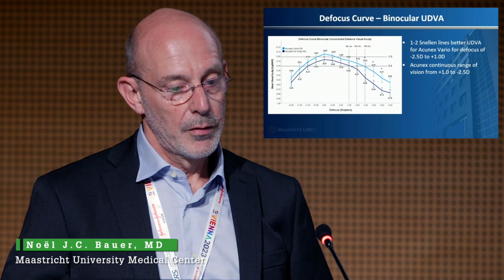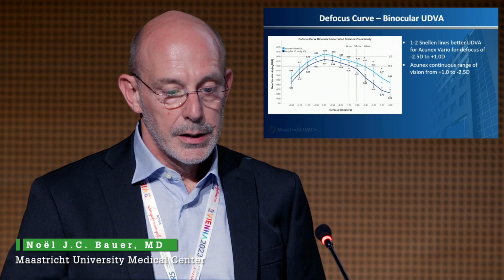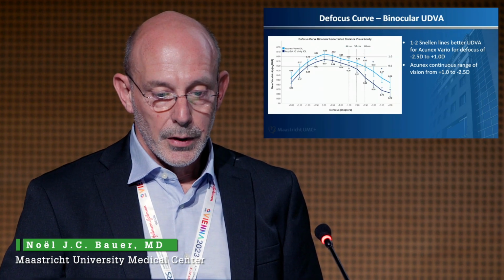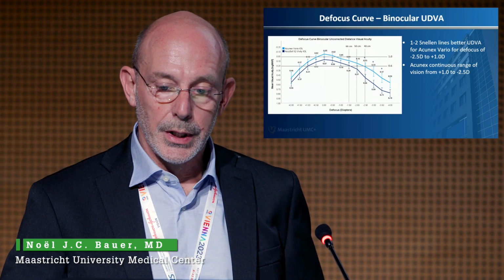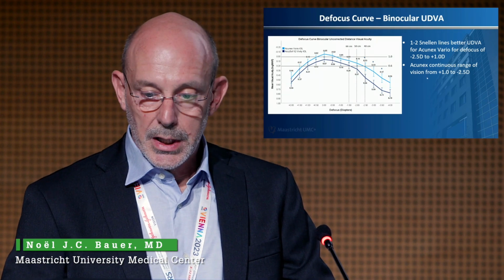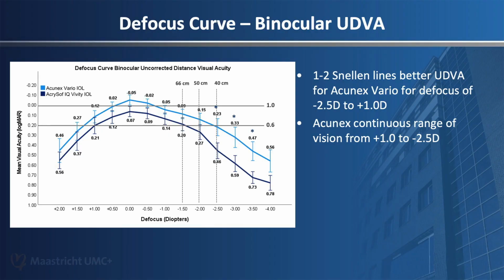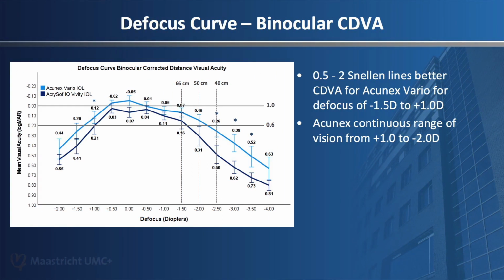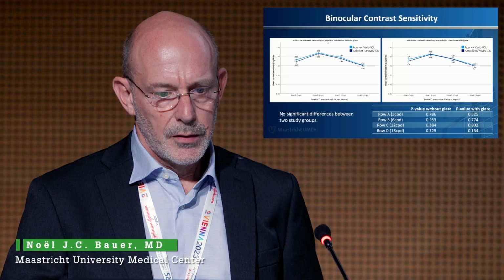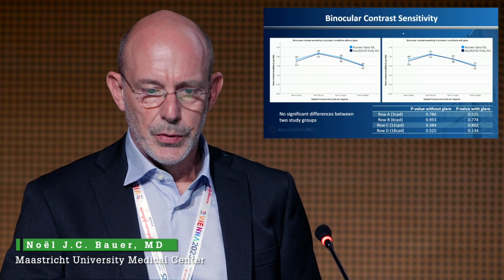As promised, the defocus curve, the ACUNEX Vario is in light blue and the Vivity IOL is in dark blue, and it's comparable over the range of +2 to -4, with 3 points where the ACUNEX Vario is slightly performing better than the Vivity IOL. And the ACUNEX has a continuous range of vision from +1 to -2.5. So that's here. Contrast sensitivity binocularly, we see here in photopic conditions without glare and with glare. It's comparable between the two groups.